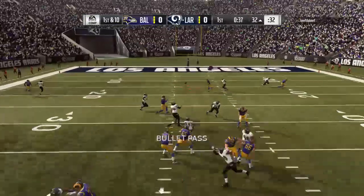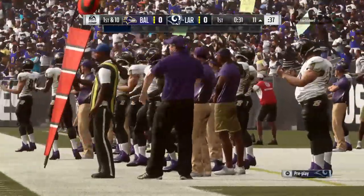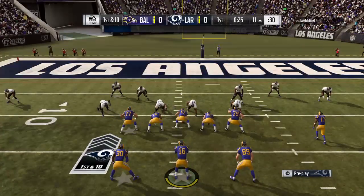Now a first down throw, Goff. Got a man over the middle, it's Woods. And he gets this one inside the 15, just a yard or two shy of the 10. And a nice gain of 21 yards.